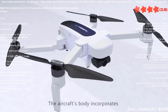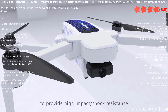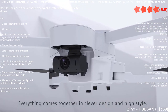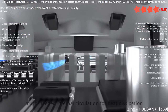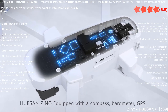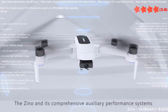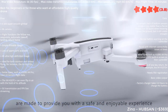The aircraft's body incorporates high quantities of impact-resistant polycarbonate to provide high-impact shock resistance and all-encompassing safety standards. Everything comes together in clever design and high style. Carefully distributed vents provide much-needed internal circulation for heat dissipation. Hubsan Zino is equipped with a compass, barometer, GPS, low power protection, loss of control protection, and motor stall protection. The Zino and its comprehensive auxiliary performance systems are made to provide you with a safe and enjoyable experience.